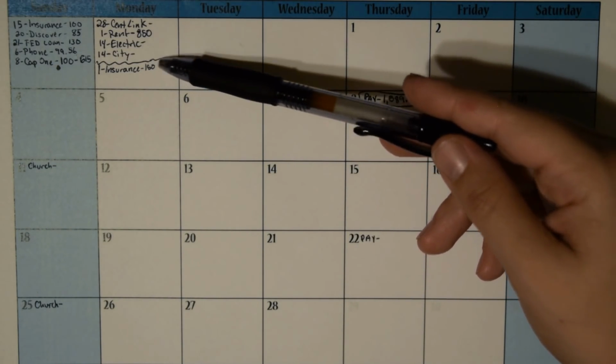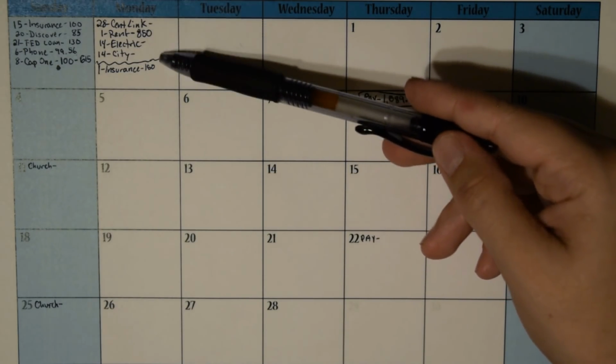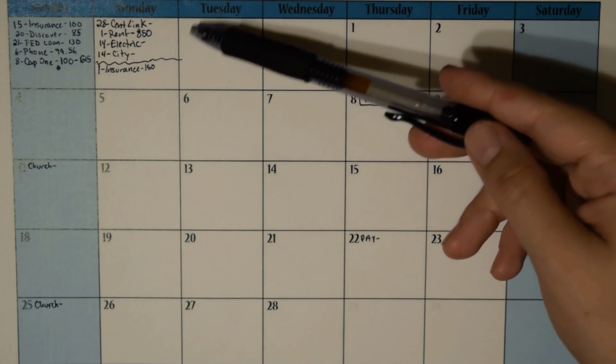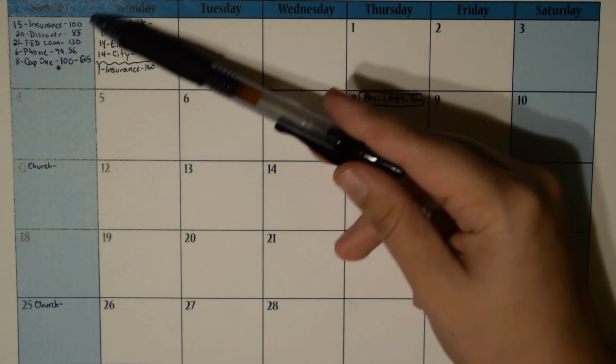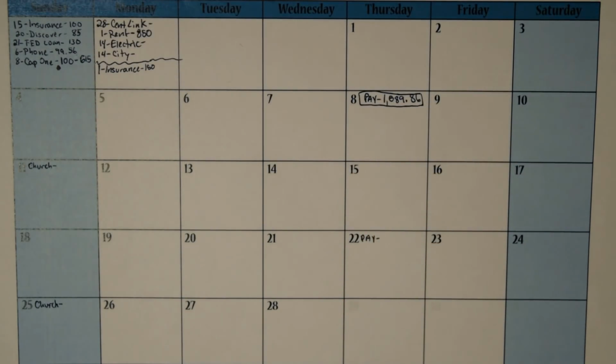Down here is my health insurance of $150 that I pay my boyfriend back. So his half of the bills, I take $150 off of that, and that is what he owes me for the month. So that's why this is its own column. This is basically household, and then this is my personal stuff here.